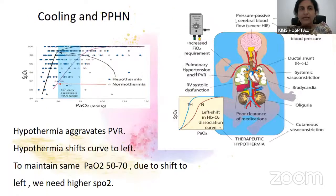Coming to therapeutic hypothermia and PPHN. Hypothermia aggravates PVR, and hypothermia also shifts the oxygen dissociation curve to the left. So to maintain the same PO2 levels, because of the shift of the dissociation curve to the left, the oxygen delivery to the tissues is going to be reduced, and hence in babies with cooling, we need to target a little higher SpO2 levels.